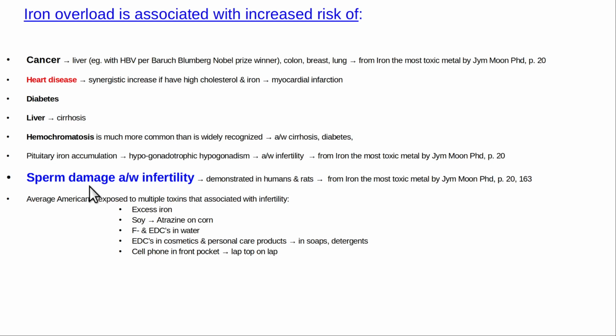One of them that comes up is sperm damage. I think tons and tons of people have infertility. It's far more common than is widely recognized. I have a lot of women asking me about infertility, and it's pretty obvious what you should do. Avoid excessive iron. All right, that's one thing, but that's not the main point.